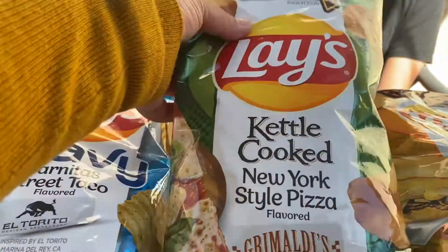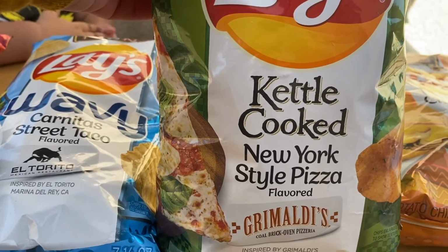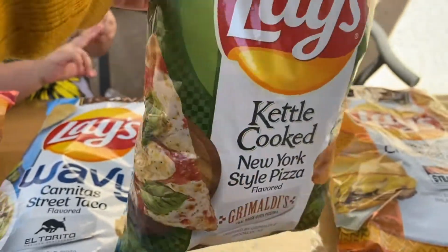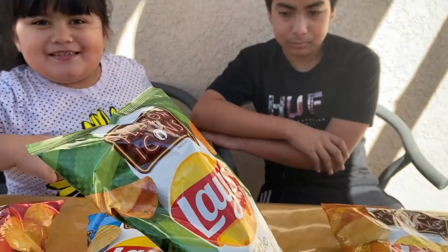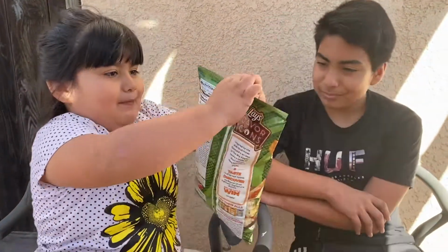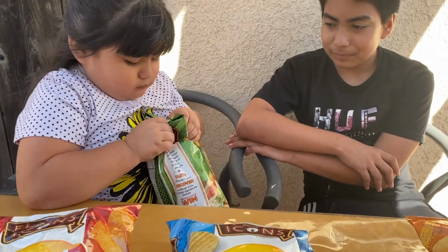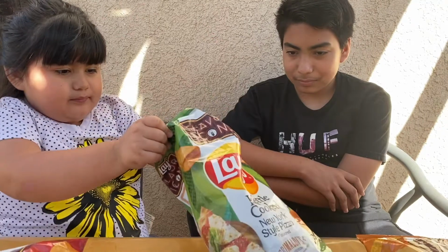So Sofia wants to start with the kettle cooked New York style pizza. This is what they look like. Go ahead and open it, Sofia. Give one to Isaac so you guys can try it at the same time.